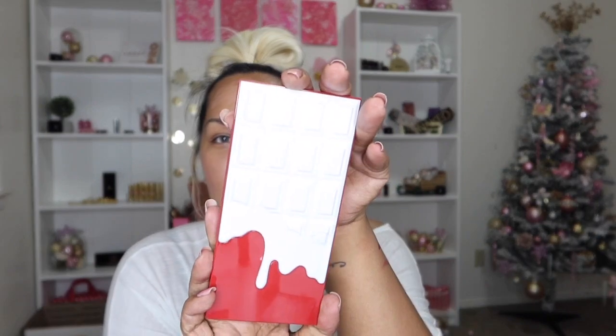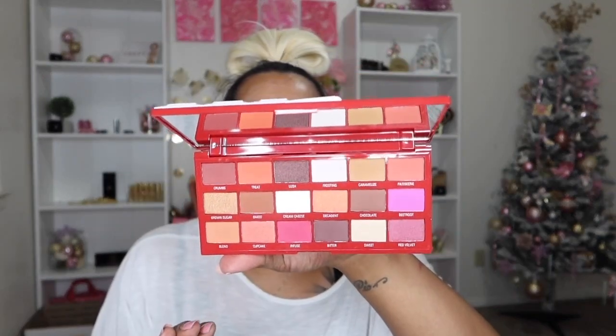This is what it looks like, a little red velvet chocolate thing. I'm probably gonna give this to the girls for Christmas just because I feel like they like the food concept. Oh, wow. Really pretty. Really, really pretty palette. Let's swatch a few and see how they perform. I feel like we just need to swatch this bright pink right here. This is beetroot. That is what she looks like.